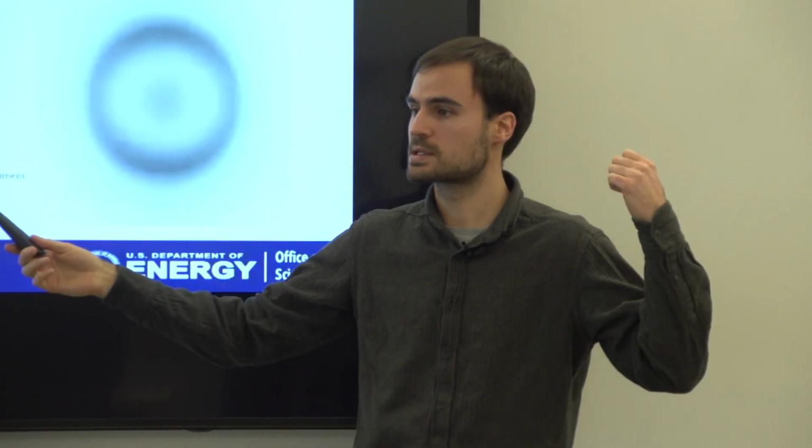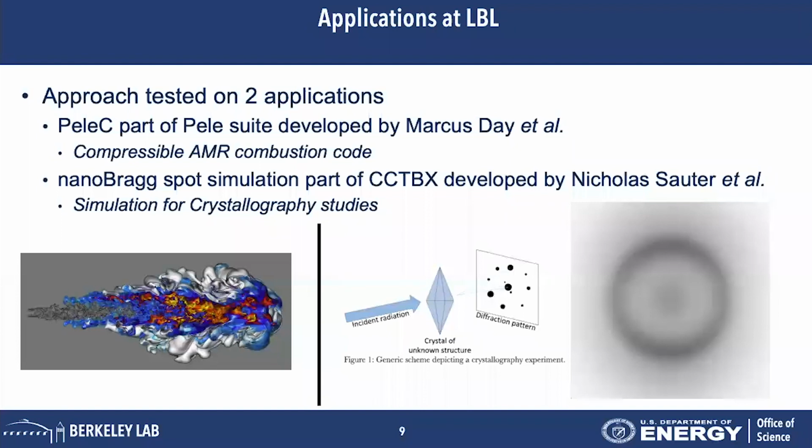So in real life, you have incident radiation, like a beam in ALS, that goes on crystal. And then, depending on the crystal structure, you will actually have a different pattern of nanobrack spots, which is the image on the right. So we cannot really see the nanobrack spots, but they are there. And the idea of this application is to simulate this in order to understand what is the impact of the crystal structure on the nanobrack spots, and then to be able, in real life, when you see this kind of picture, to understand backward the structure of the crystal.